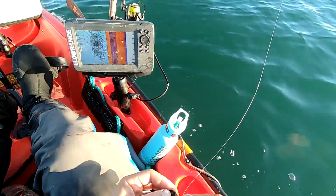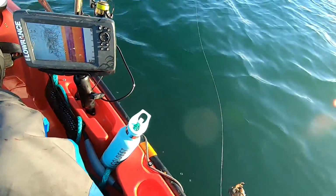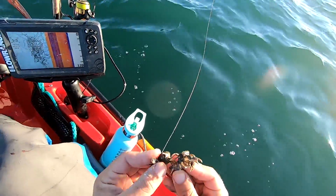Let's try a real bait for a second and see what we got. Should be some tog around. Definitely should be a couple of those. I'm gonna use these mud crabs for them.